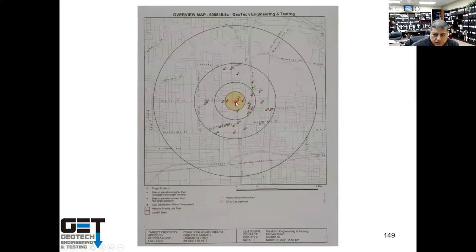So this is your site. We go about 1 mile around the whole site. You get these red dots. These are all the things that can cause contamination to your site.